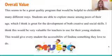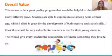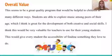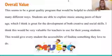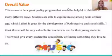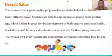And then, so my idea of the overall value of this program is I think it's great. I think it would be great to help children in many different ways. They get to explore different music among peers of their age, which is great for creative skills and social skills. I think this program would be great in the classroom. And I love that this program allows students to be creative and find things they love to do, such as play instruments. So that is it from me.